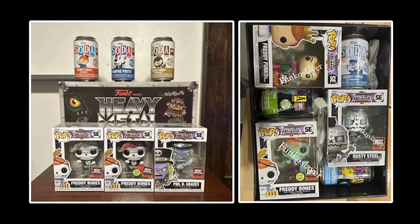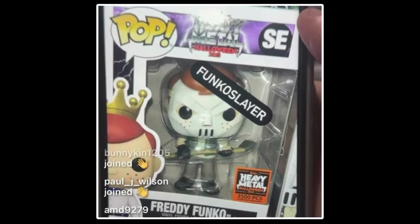As well as for the sodas, it does include a Freddy Funko Werewolf Blacklight, a Vampire Proto Blacklight, and Freddy Funko as Werewolf, I guess a ghost version or something like that. And one more pop that will appear in these boxes is Freddy Funko as Casey Jones from Teenage Mutant Ninja Turtles. So we know of at least 3. It's going to be Freddy Bones, Casey Jones Freddy, and the Freddy Funko as Lex Luthor.